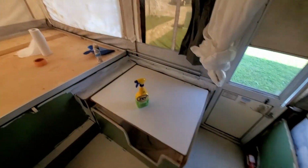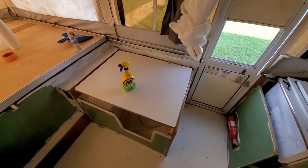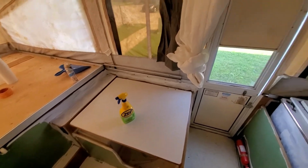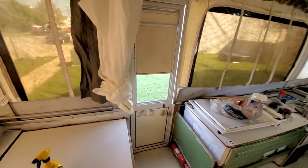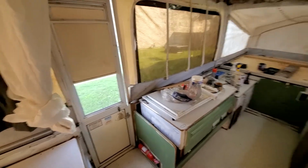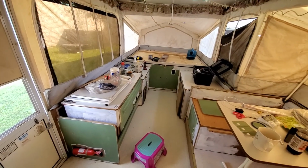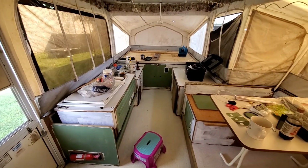This camper does also have a cassette toilet and shower combo. And what else is it? It's pretty much just full of my junk, so I don't have to keep going in and out of the garage and in and out of the house.